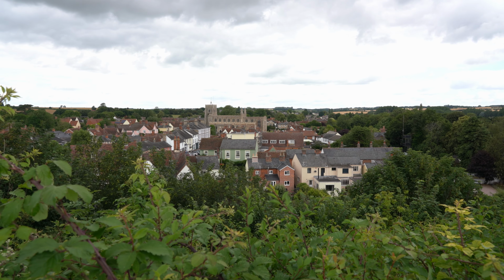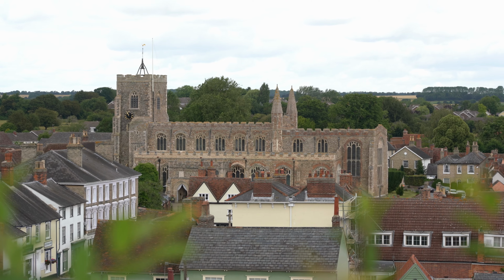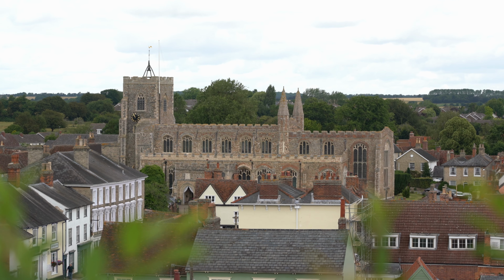I've got a view over to the Grade 1 listed church of St. Peter and St. Paul over there. That is, I think, originally 13th century, so it's probably contemporary with the castle.